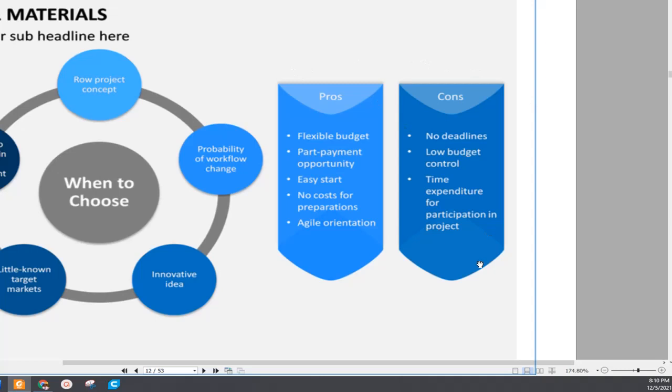All right, time and materials. This is when to use: raw project concept, probability of workflow change, innovative idea, little known target markets, intention to participate in project management. Flexible budget, part payment opportunity, easy start, no cost for preparation, agile orientation, no deadline, low budget control, time expenditure, etc.